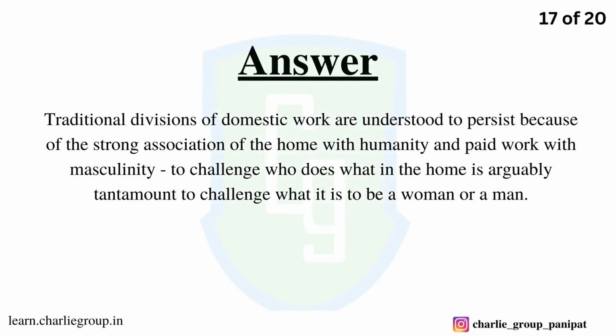Traditional divisions of domestic work are understood to persist because of the strong association of the home with femininity and paid work with masculinity. To challenge who does what in the home is arguably tantamount to challenging what it is to be a woman or a man.